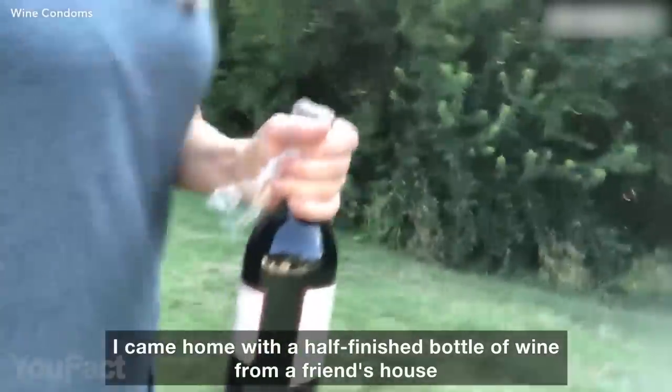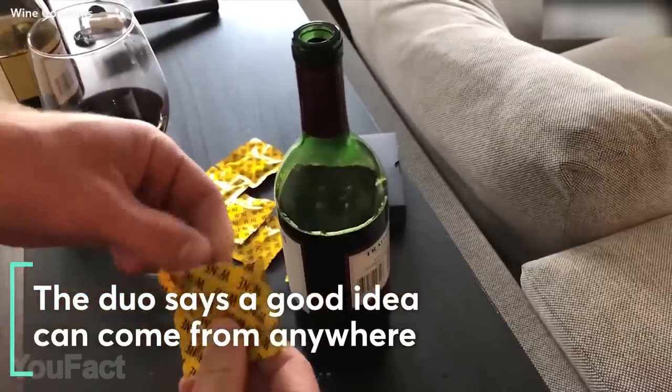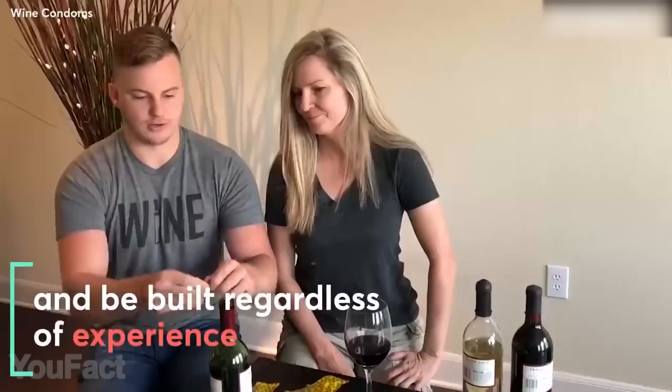Unlike regular bottle stoppers, these fun accessories won't add much to the bottle length, so it'd be easier to store. Plus, these are probably the first condoms that are completely reusable. Definitely a hilarious and useful gift.